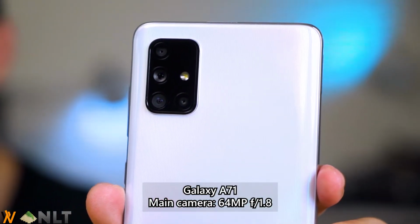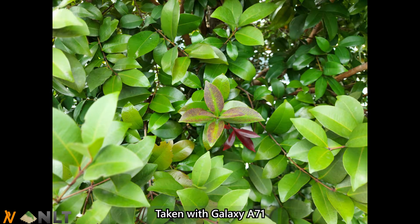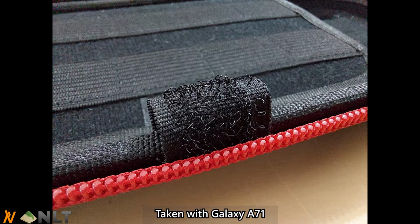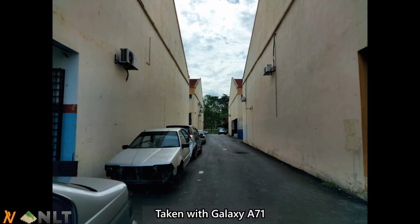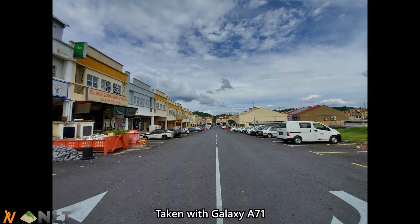64 megapixel f1.8. In terms of picture quality, both of these smartphones can produce very consistent colors and white balance throughout all the three cameras, and also between these two phones, which I think is very commendable of Samsung for giving this kind of consistent results. However, for some reason, the Galaxy A71 does produce darker pictures even though it has a larger aperture. We think that this can be fixed through a software update in the future, but as of now, that is something to keep in mind.